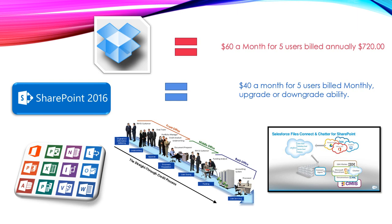But I just wanted to get the information out there so you understand what SharePoint does, how it can help your business, and what advantage it gives you as opposed to what you've already got right now. And I'm not saying that Dropbox is horrible. It just doesn't offer all of these other systems that can help your productivity be increased.